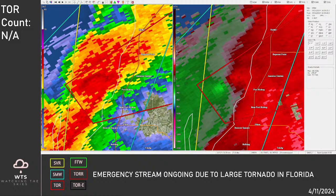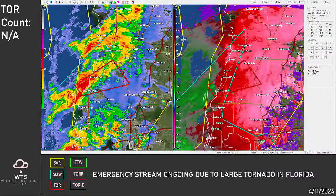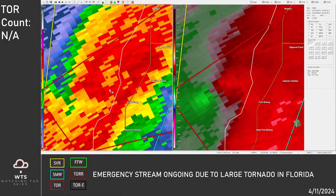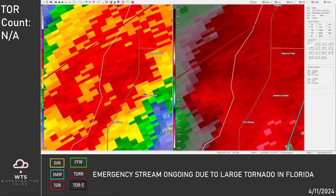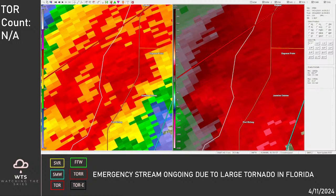Trying to look at something here. Alrighty. So again, we're going to be tracking this. We're going to see what the next update shows, if it shows the next update. Alrighty. So now you can kind of see what appears to be a hook trying to form here. That's an embedded hook on the storm, which suggests rotation, which we can clearly see on velocity here as it begins to move onshore, probably within 5 minutes or so. Less than 5 minutes, probably way less than that.